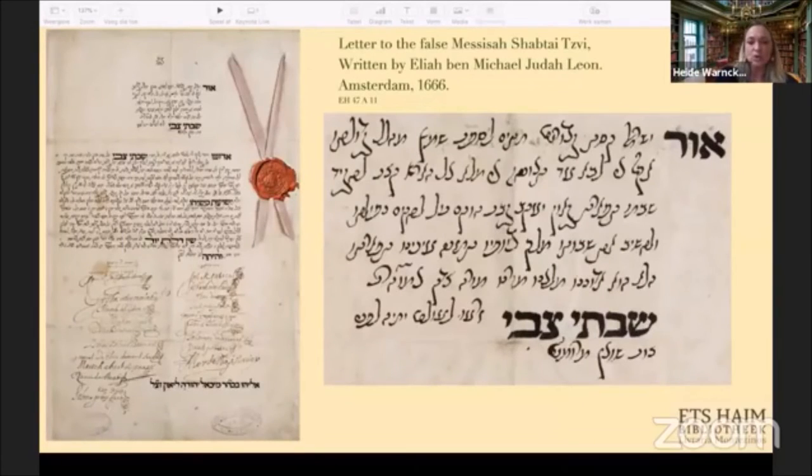I want to show you one of the most interesting manuscripts that we have in the collection that is written in this pre-expulsion Sephardic script. This is a good example of the emotional connection with the pre-expulsion Hebrew. It's a letter from the Amsterdam congregation to Shabtai Tzvi. And who's Shabtai Tzvi? Shabtai Tzvi claimed to be the Messiah, the Jewish Messiah, and the congregation wrote the letter to support him. And we're talking about the year 1666 here.